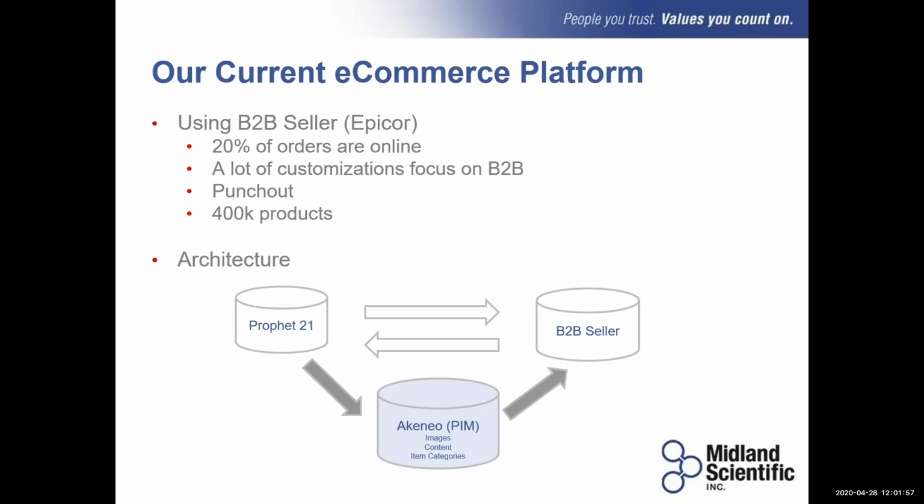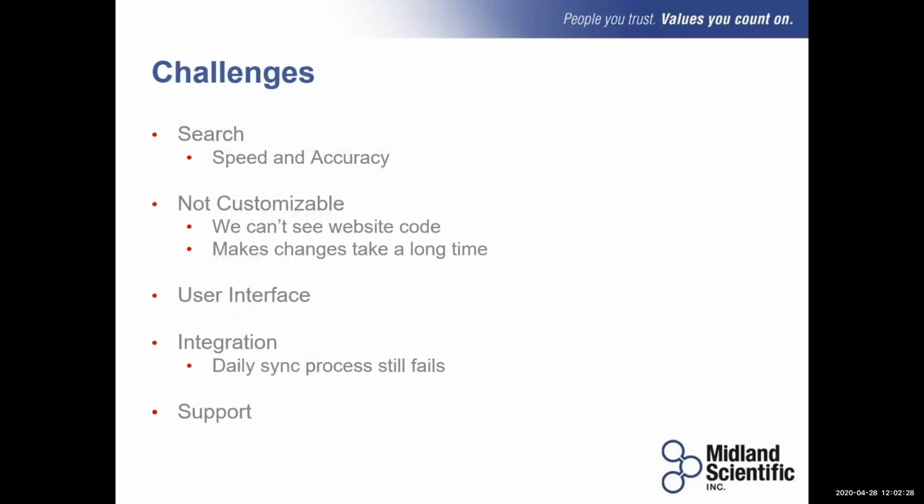So 3 years ago, we decided to purchase a PIM system called Akeneo just to manage all the product information, images, and categories for our products. So right now, our products are still created in Prophet 21, and then we manage the content in the PIM, and we publish that information on B2B Seller. All the information related to orders, customer accounts, and pricing is integrated between B2B Seller and Prophet 21. So the main challenge that we face with our current website is search.